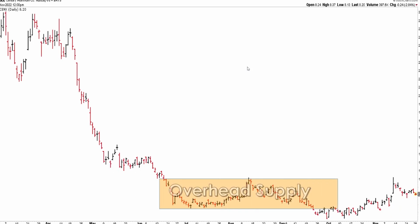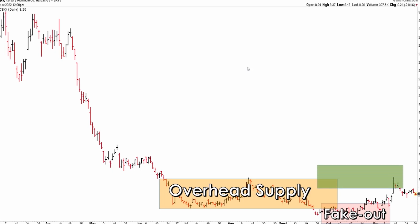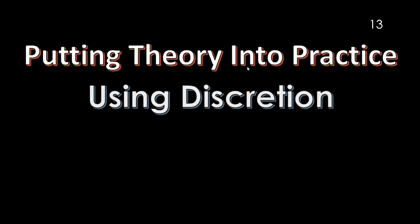Now, again, you have a lot of overhead supply if you were to try to buy that stock at lower levels. And these little squiggles on the chart, these little bars, aren't just little magical squiggles. They actually represent the trading of people. So likely a lot of people are holding the stock at those levels. And once a stock drops below those levels, they'll be looking to get out at break even. It's just human nature. So once again, we got a fake out below, and then we got a take out above the overhead supply, and then of course a setup within all that. So that's why I liked it.